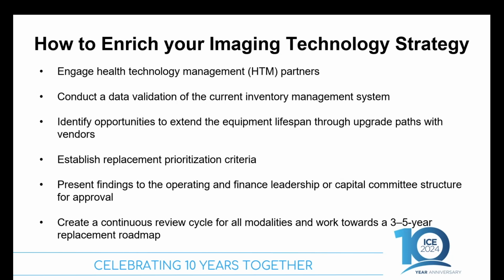So, how to enrich your imaging technology strategy. Valerie and I have discussed this for hours upon end, and what we came up with was engaging health technology management partners. So if you have a strong HTM program, which in some people's book is clinical engineering or biomedical engineering, right?